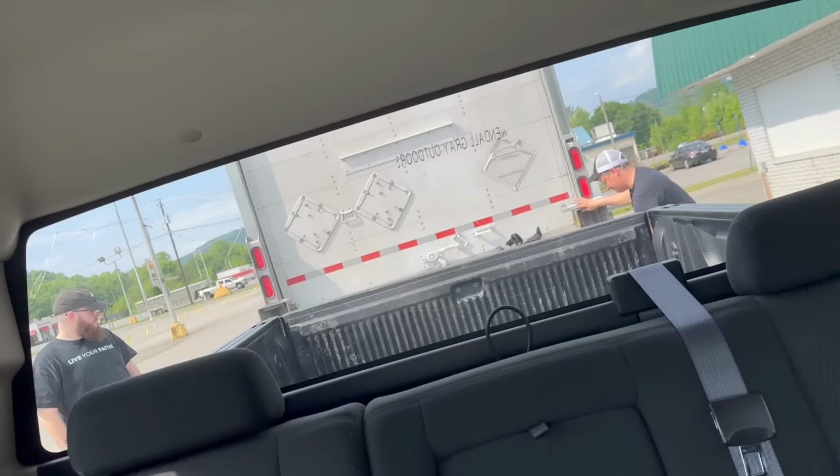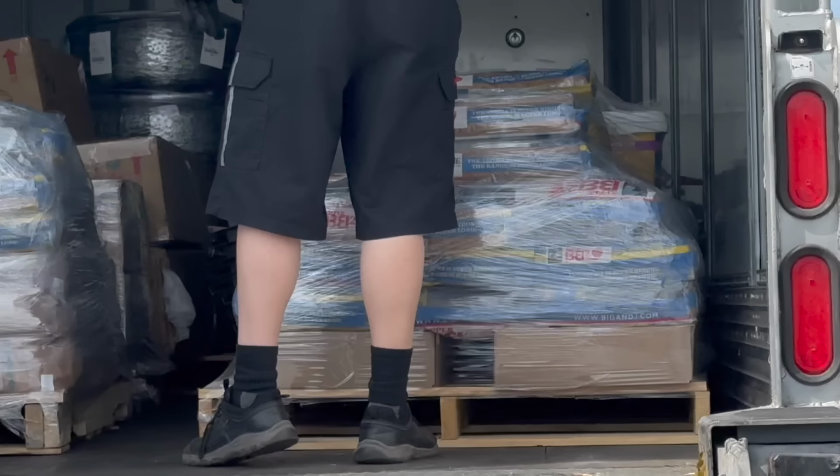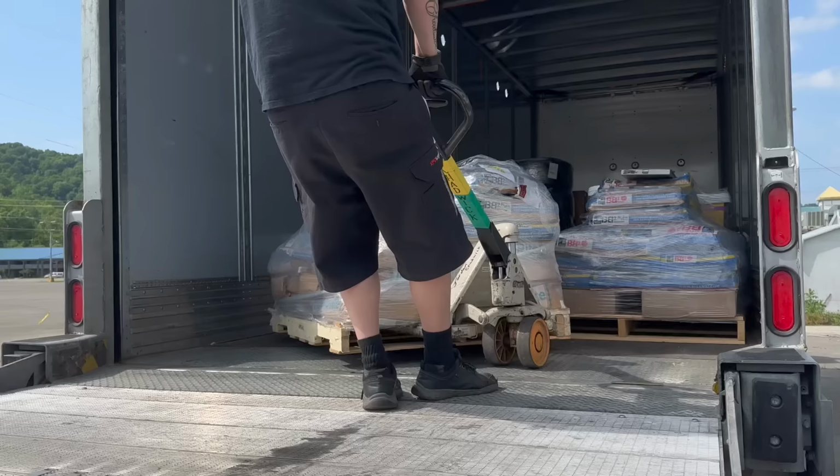All right, let's go see what 1,800 pounds of deer feed looks like. I actually have no idea. Oh, crap, you know what? That's 2 pounds. Heavy? Not too bad. Okay.